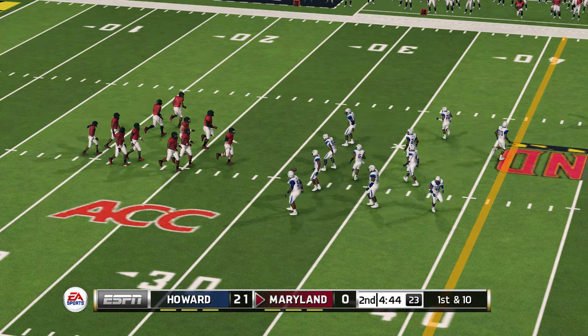Things are on the verge of getting out of hand before we even hit the half. These next few drives are going to go a long way in determining what kind of game this will end up being. Here he goes. Gets out to around the 28. Sometimes when you've got speed, that's all you need. It's the one thing you just can't defend. It's first and 10. Ball on the 28.